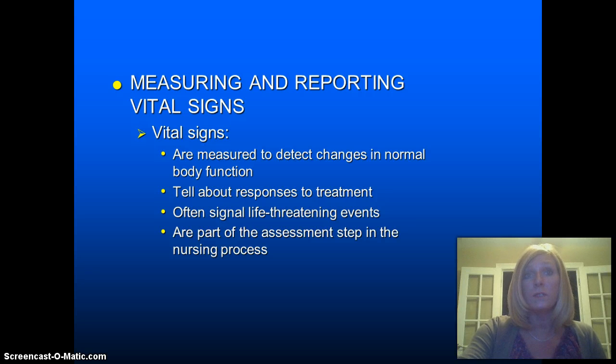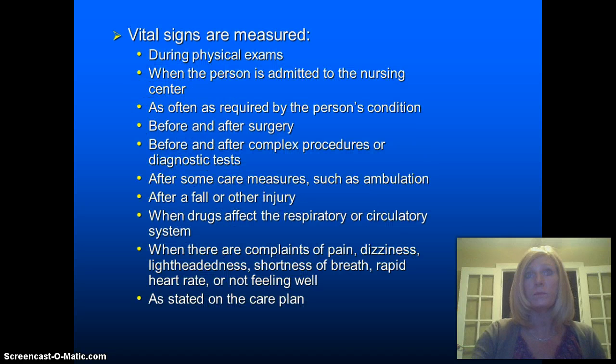It says it often signals life-threatening events. If I'm having a heart attack, my vital signs are definitely going to change. And they are part of the assessment step in the nursing process. So it's one of the first things that you have done when you go into the doctor's office. Your vital signs are measured during your physical exams.